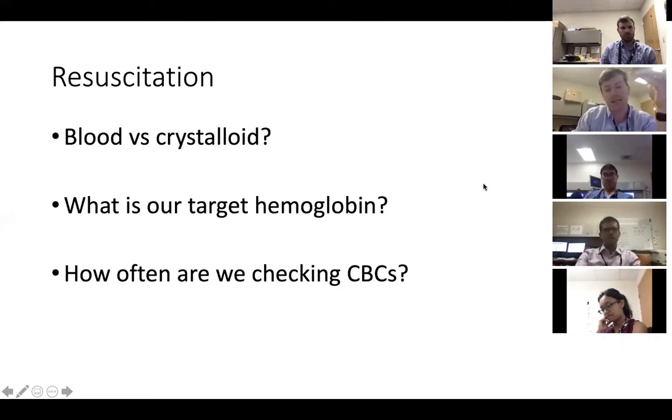Make sure you get this person volume resuscitated, because the hypoperfusion from his low blood volume is going to kill him before his anemia actually does. The other thing to think about, if somebody like him is bleeding as frankly as he is and is hypotensive, is to think about doing the massive transfusion protocol.